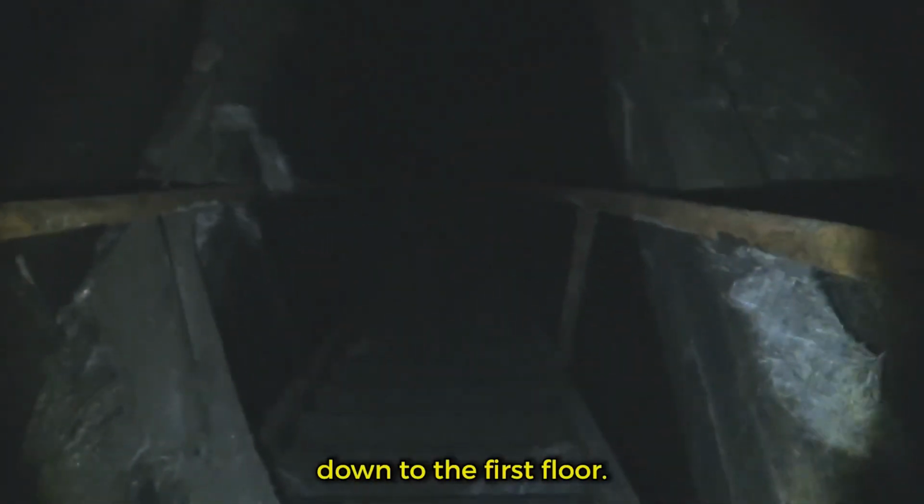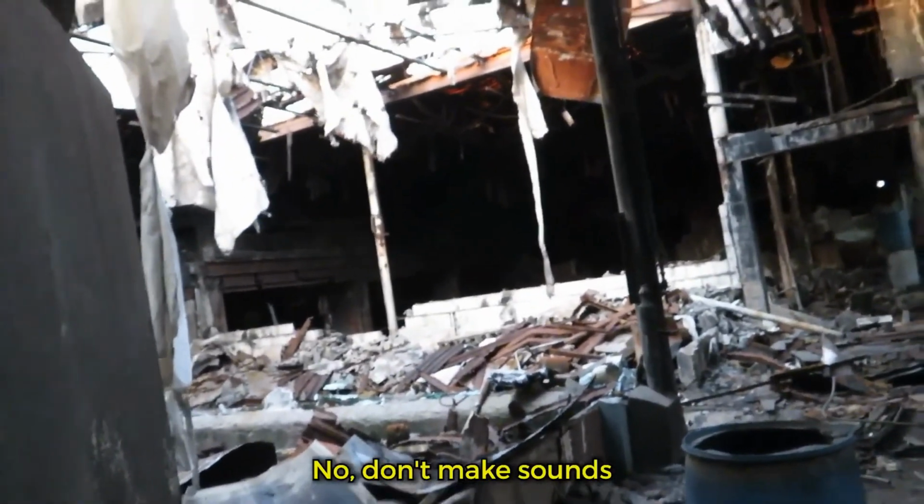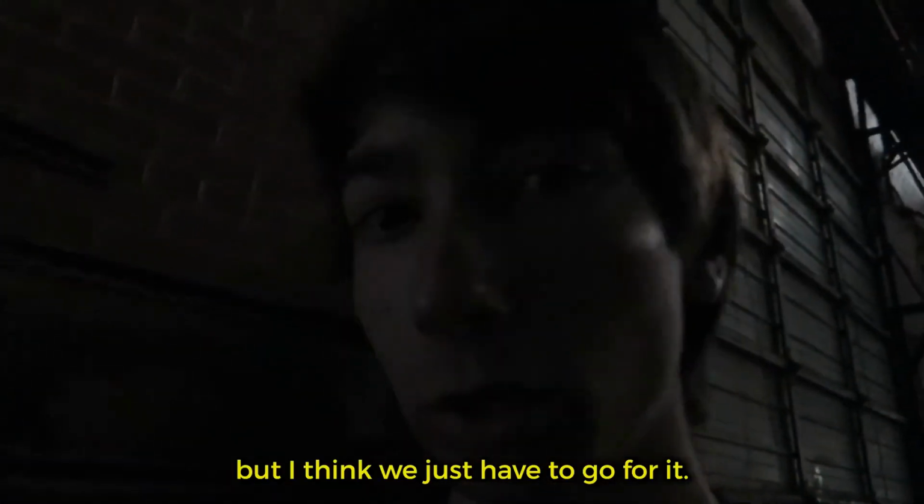Now we're going back down to the first floor. No, don't make sounds. No, no, no. The worst thing is I don't know where he is. I've got several different possible ways I could get out of here, but I don't know which side he's on, so I don't know which sides to avoid. Yeah, I don't know for sure, but I think we just have to go for it.